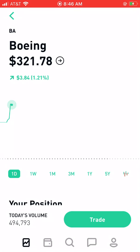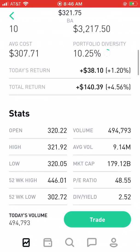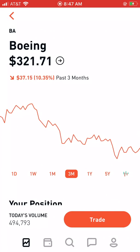So Boeing 321, my average cost is 307 and total return is up $140. Boeing had a nasty EPS. They reported negative earnings, which to me signals tremendous losses within the company right now. Their expected EPS was 147. They did not meet that. In fact, they missed that entirely. And you would expect the stock to just dip past the support level, which was 300, I believe, but Boeing did not do that. Boeing did something weird, I guess. It didn't dip past my average cost. In fact, the stock grew.